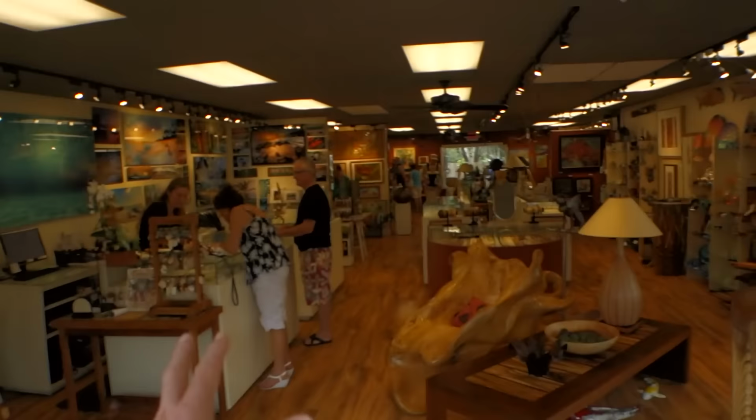But this little gallery right here, Maui Hands, definitely worth stopping by if you're here on Maui and you're looking for some local art that you want to take home with you. Everything in the store, everything you see, is made by local Maui artisans.